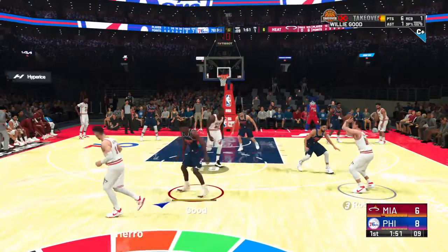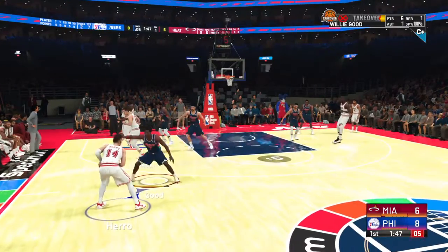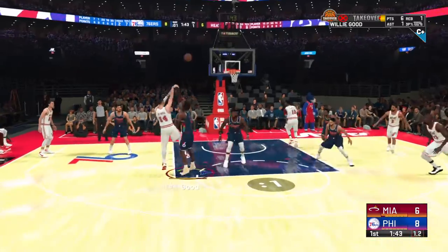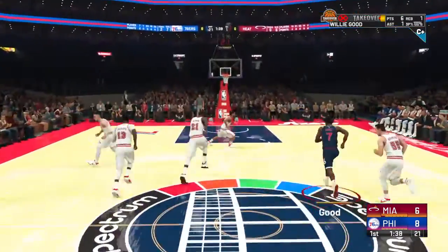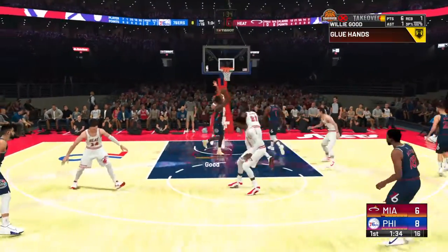Hero passes to Robinson. Now Hero, he had a 15-point outing in their last game against the Cavaliers in Cleveland. Again, the miss by the Heat. Well, you know he wants that one back. I mean, more often than not, he'll sink that mid-range jumper.